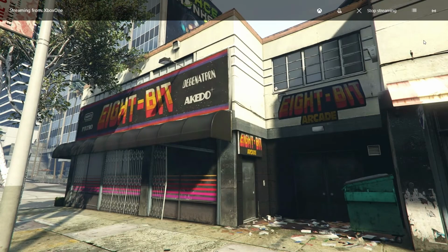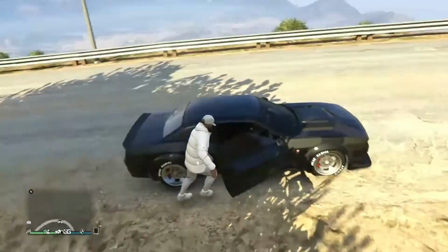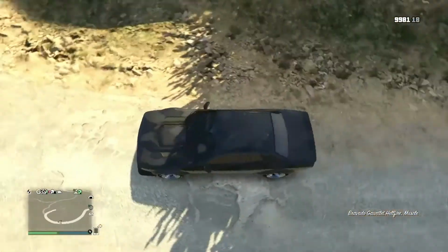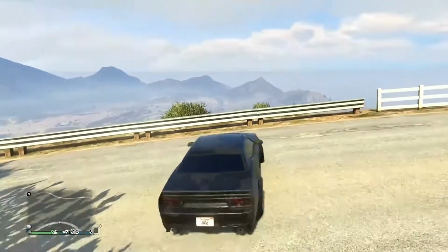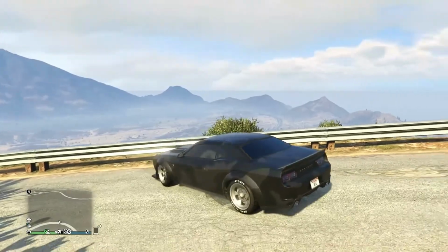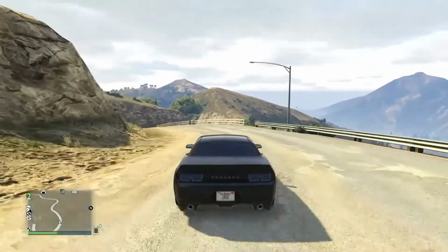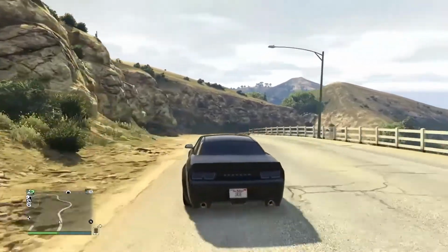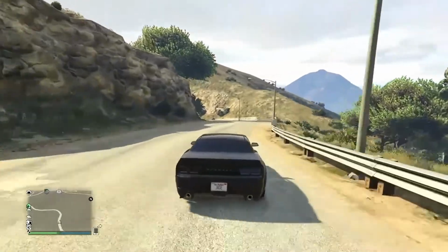Another one is the Gauntlet Hellfire. This is a new car that came as part of the Casino Heist update, and if you like muscle cars, and I've mentioned before in one of my videos that I really do, this is a fantastic car. I think it's my favorite muscle car, maybe one of my favorite cars in the whole game. I think a lot of people think that it's really worth getting hold of whilst it's on sale, because if you don't own this car, then you're missing out on something.